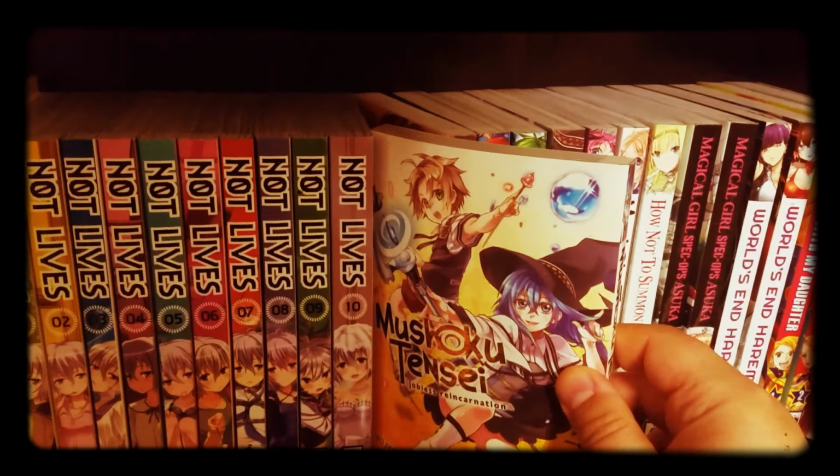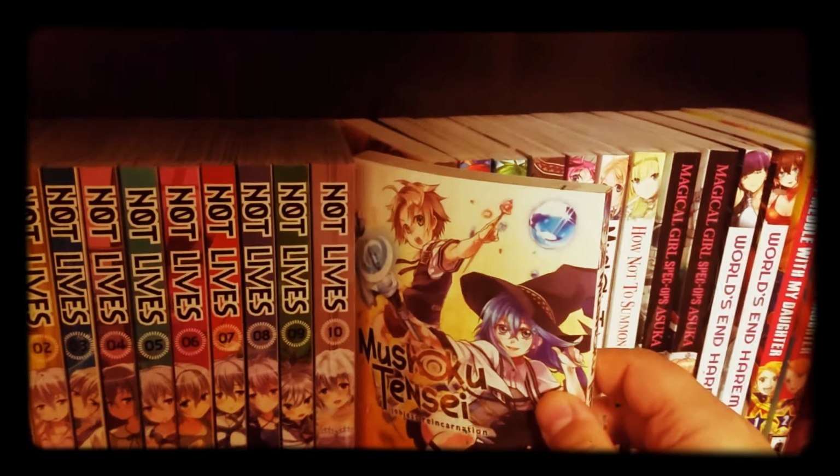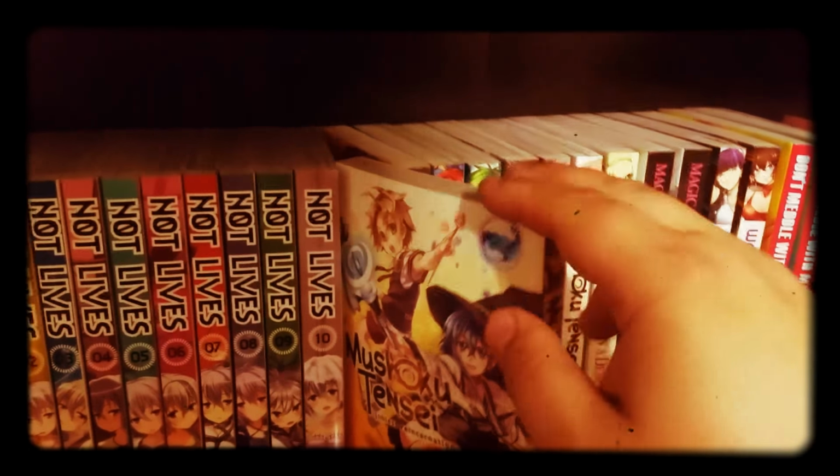I never thought I would enjoy this, but I picked it up on a whim at a Books A Million. They were doing a buy two get one free, and I picked this up, and I fell in love with this series.